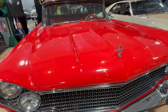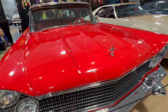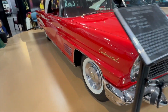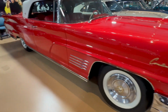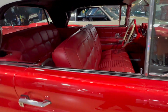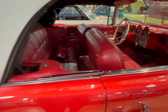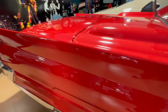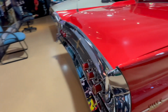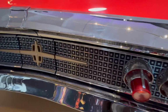This is a 1960 Lincoln Continental Mark V convertible. The factory price $7,056. Check it out. Wow. That is amazing.